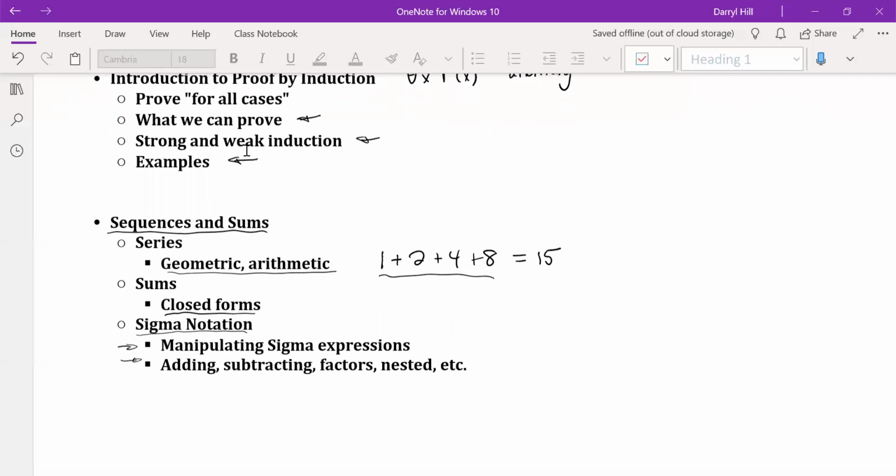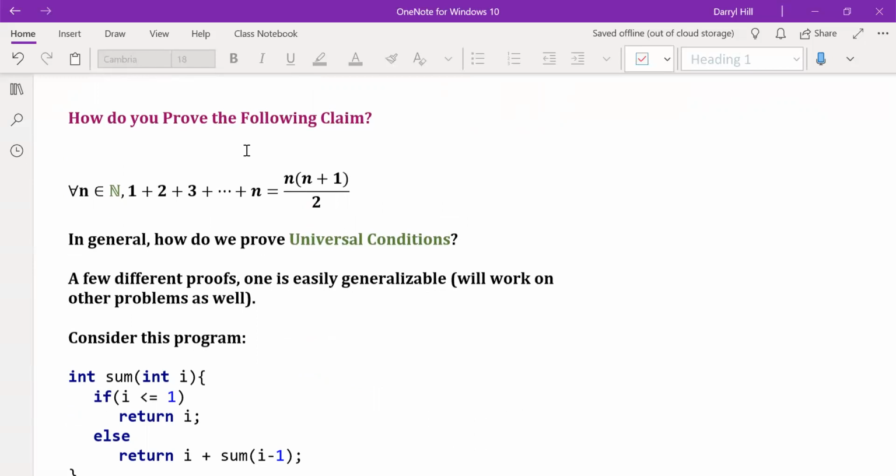Okay. So induction, that's the first topic. So how do we prove the following claim? For all n that's of the natural numbers, 1 plus 2 plus 3 all the way up to n is equal to n times n plus 1 over 2. So that's true, but how would we prove that? Or in general, how do we prove universal conditions, right? So this for all x, P of x sort of thing. This is the type of problem that we're looking at. There's a few different proofs, but one is easily generalizable, which means it will work on a wide range of problems.